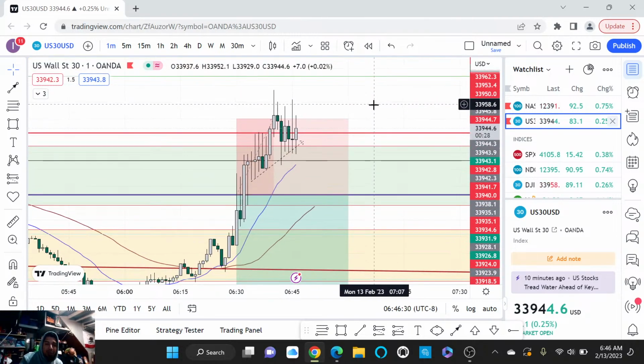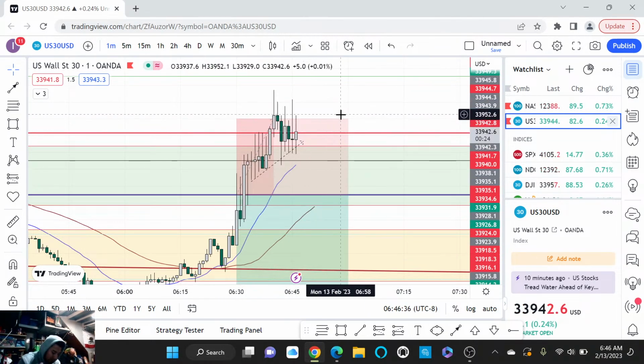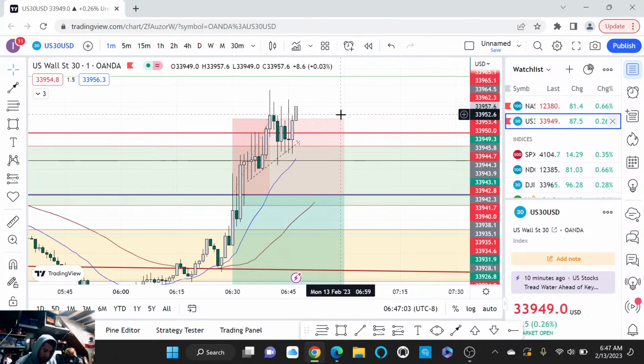But it's keeping the structure to continue to push up. The only thing I like is all these rejections right here at this key level. So I'm hoping it could stay our way. Hopefully it reverses right now. Damn, now it's pushing up.